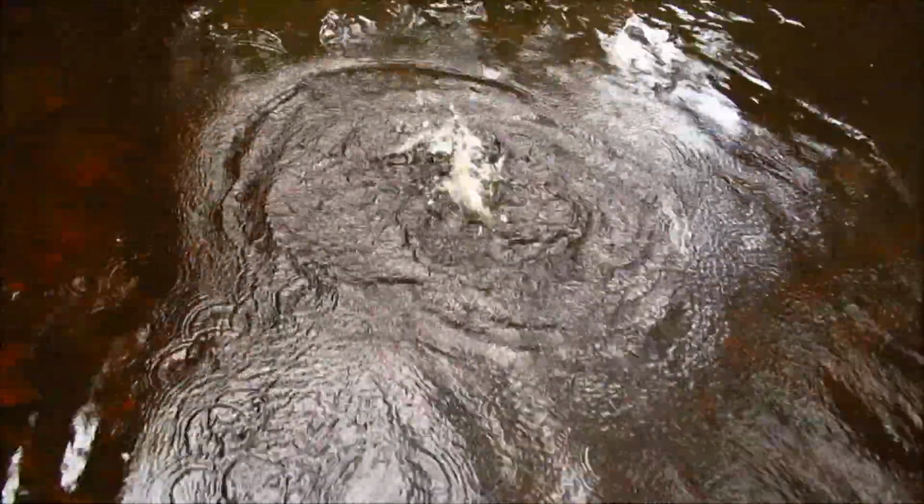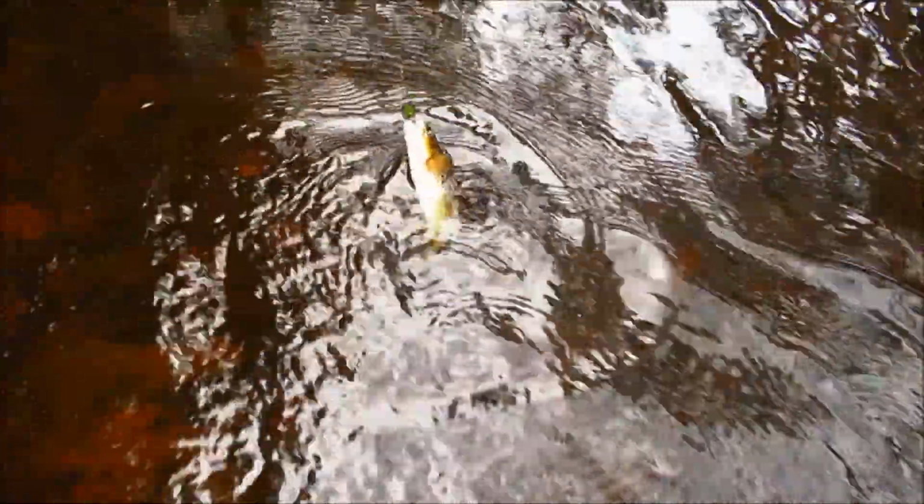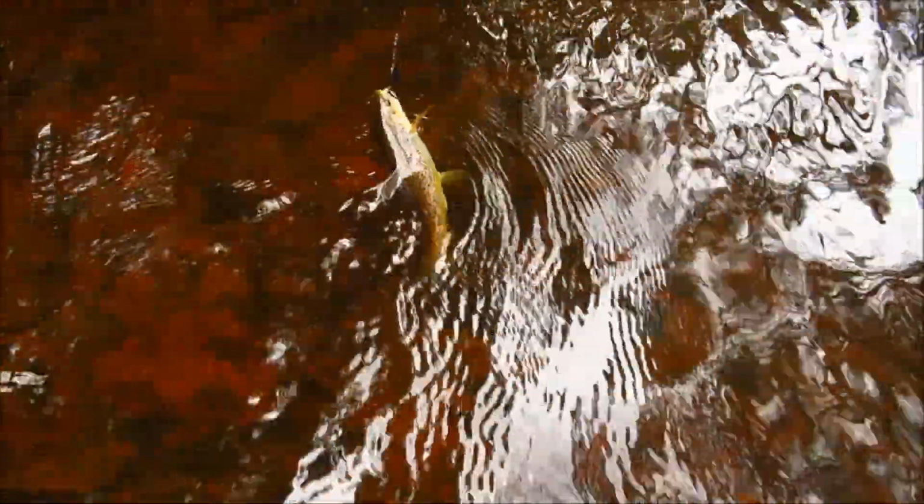Alright, did the trick. It took 3 casts, and it's not a big one, but that's all it took, 3 casts, and you grabbed the black one. We'll get the little fella off and let him go. Gee, some beautiful red spots on it.